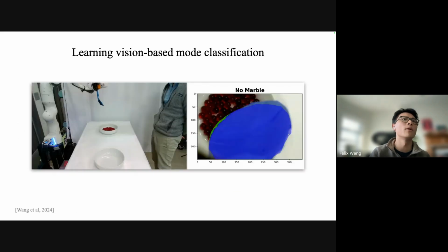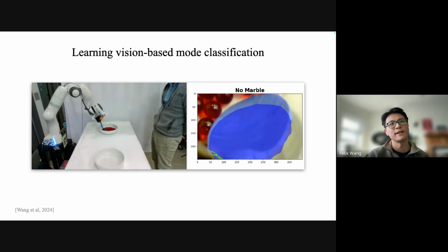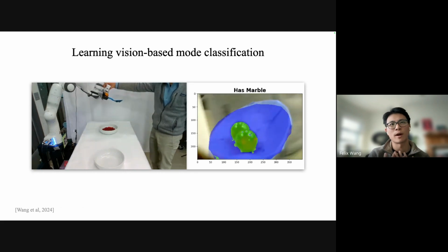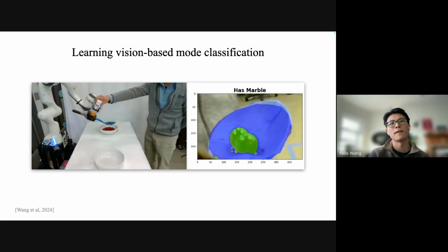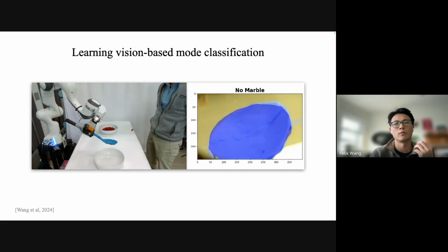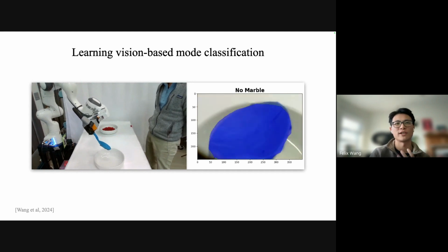An example of what could be learned is an image classifier that tells you whenever the spoon is dropping marbles, as you see here. The Boolean vector corresponding to which mode it is in will change Boolean values the moment it drops marbles. So you can learn quite sharp mode classification.